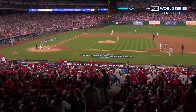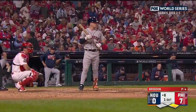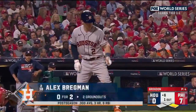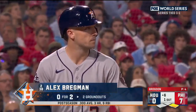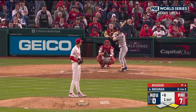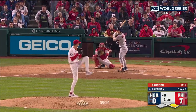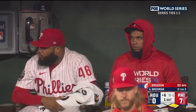Well, this score, those last 3 runs, I'm telling you right now, is so huge for the usage of the bullpen for Philadelphia and Rob Thompson. He gets to save some bullets now in a game. Unless it gets close, he won't have to use some of the highest leverage guys. Strike by Bregman. We talked about it in Game 1, John.